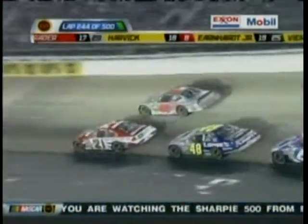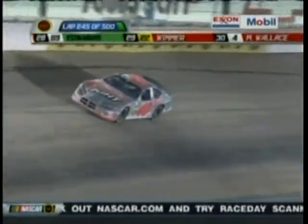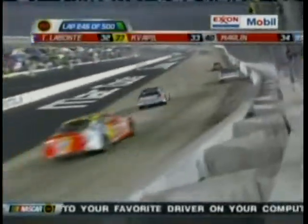Ricky Rudd, he's been good all night, currently shown in the 8th position. Johnson in 9th. Sterling Marlin in that 40 car, the Coors Light machine, is 2 laps down and off the pace. He's got a left rear flat, it looks like. Yep, his left rear is flat. He's going to try and find his way to pit road.